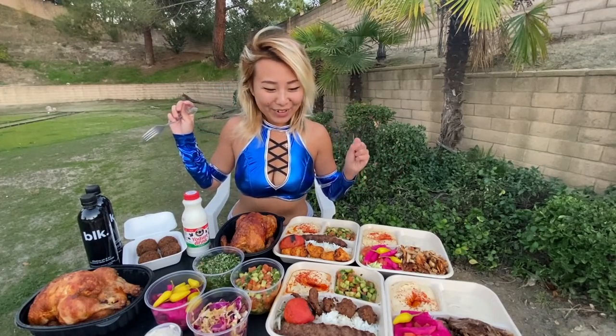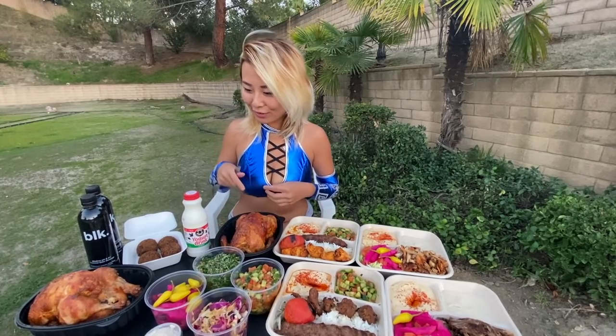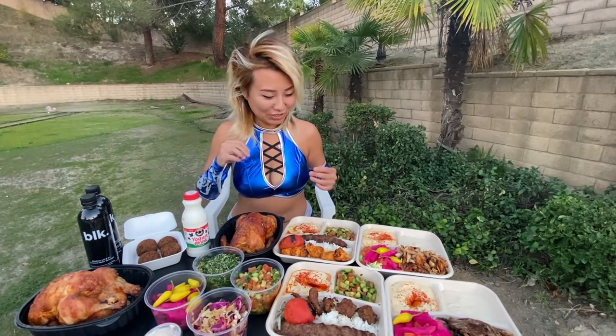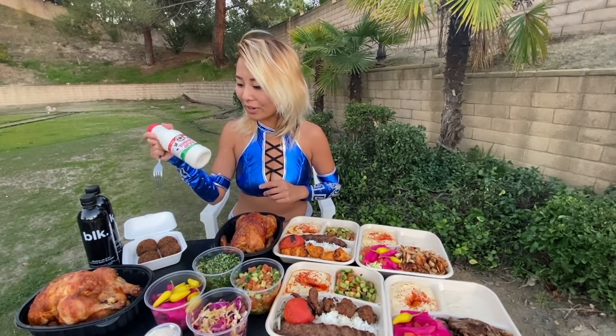Everybody. So today I am eating Greek food from Zankou Chicken. It looks amazing. They are known for the rotisserie chicken. So I got two over here. We got four delicious looking plates. So we got some sides, we got hummus, and of course baklava as the dessert. We also got this yogurt drink.